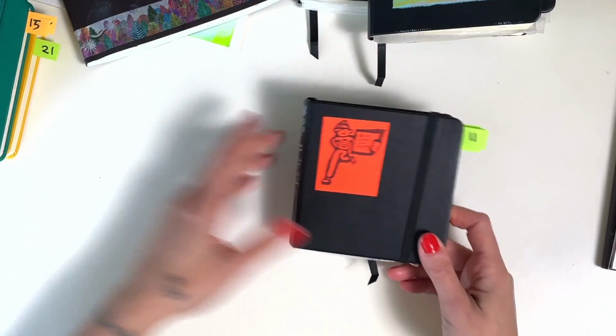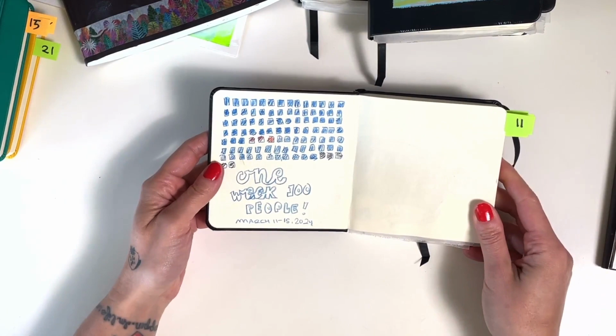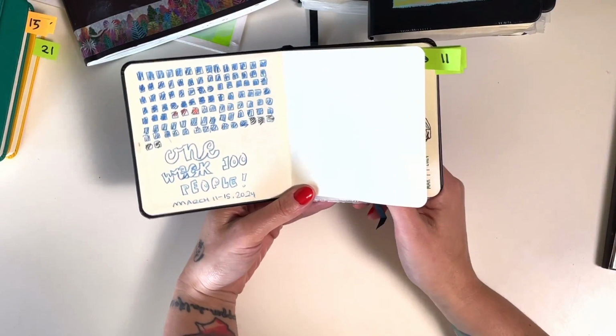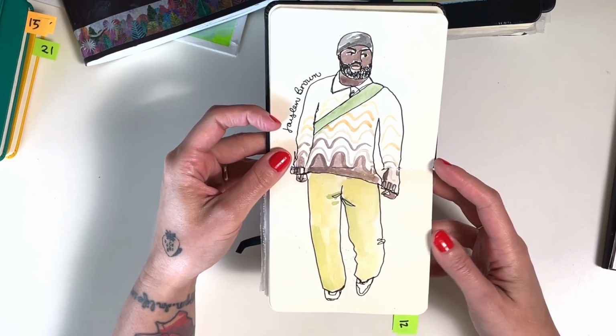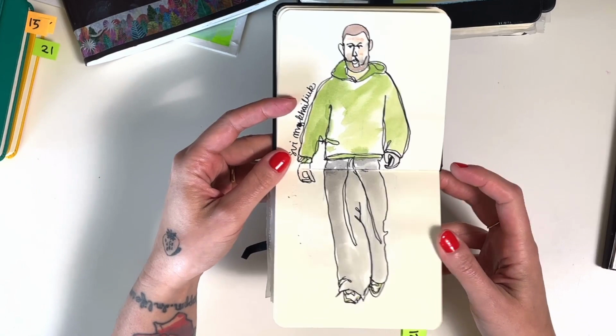Alright. And then I did 100, what was it? 1 week, 100 people. So now we move to this sketchbook for the week, I think. Yeah, so starting on the 11th, Boston Celtics. Single line drawings, Inktense paints. I'm telling you, I love single line drawings.